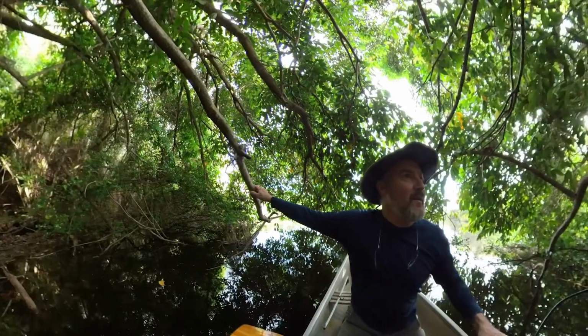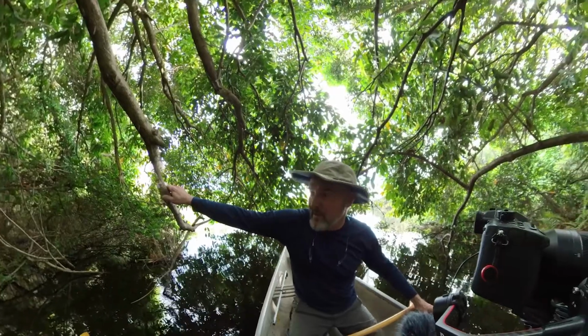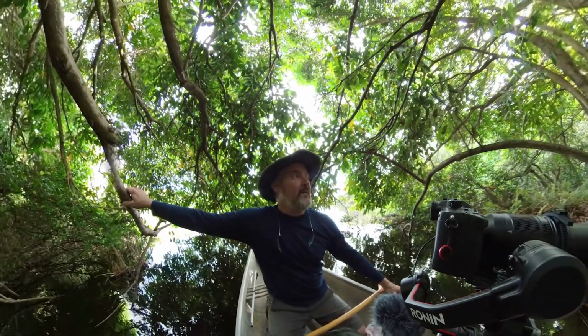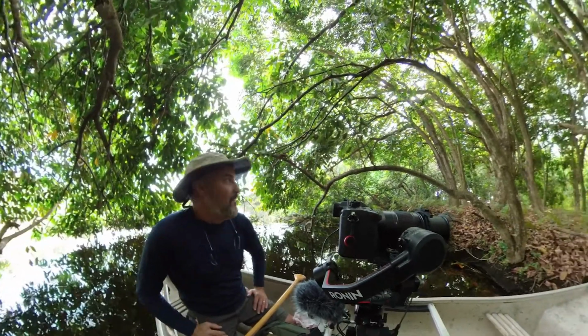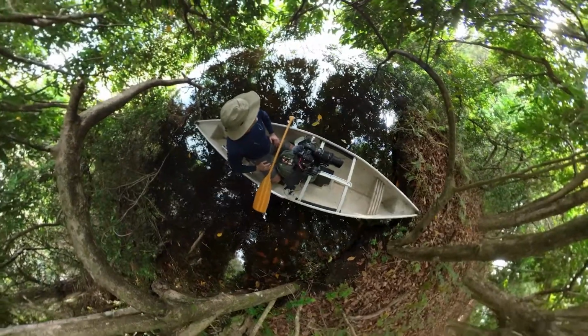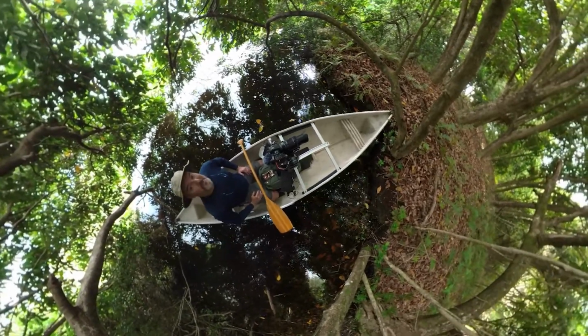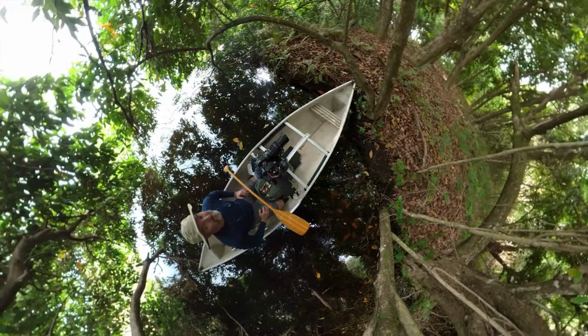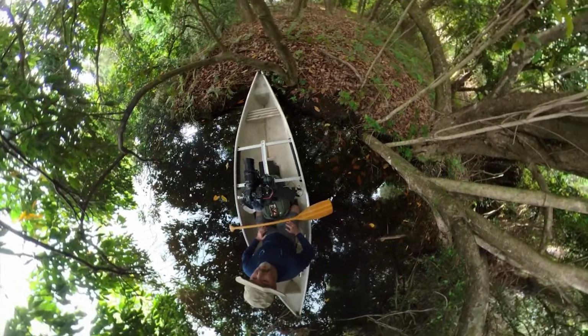This is actually the edge of the property that borders the airport, and it's thickly wooded and no trespassing signs all over the place. And so I'm not going to get out and walk around. I hope it doesn't change, but as I said before, it probably will. That's just the way things go in Florida.